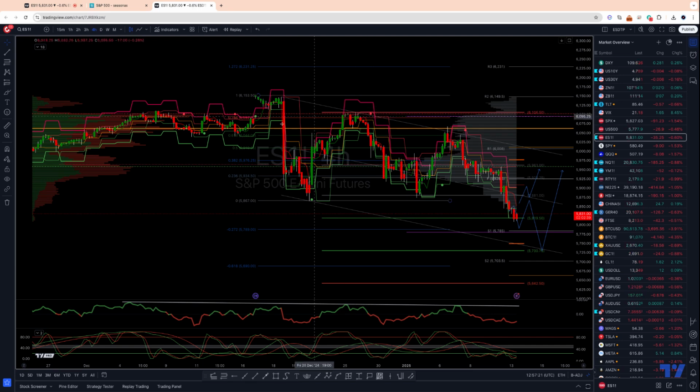So let's take a look at the weekly plan and see where we are. As I say, I was watching for the test into that 58.20 this morning, which was our quality objective versus the swing structure. We have seen some buying there, and we'll see if that sticks now.